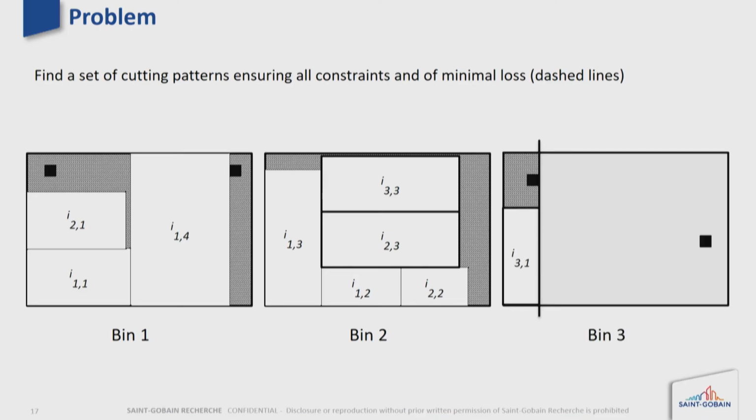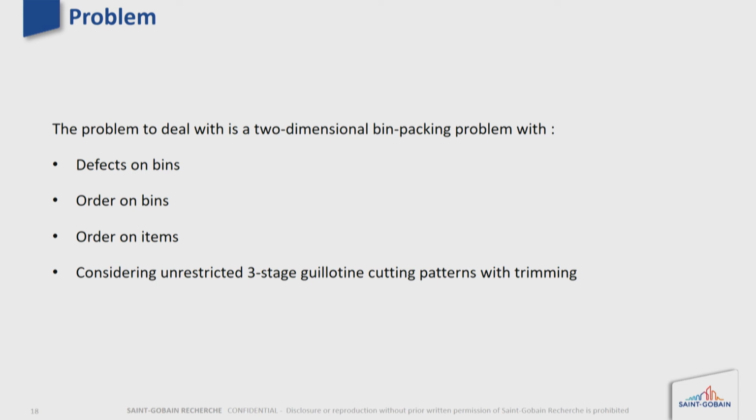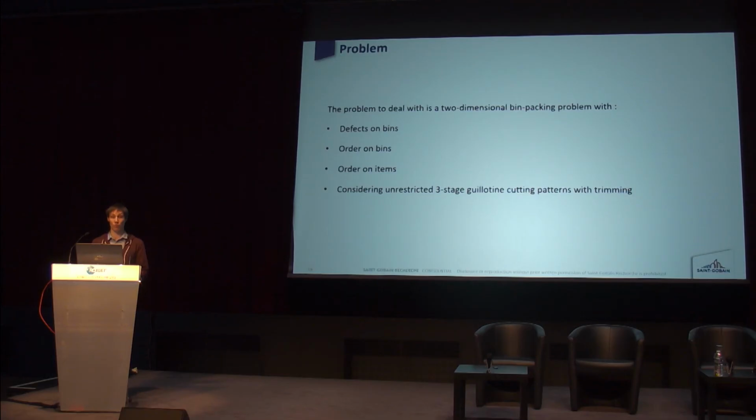So here is an example of a solution. We want you to find a set of cutting patterns that ensures all the cutting constraints and that the loss is minimal. Here is an example of a solution respecting the order. So typically the subject of this challenge is a two-dimensional bin packing with defects on bins, order on bins, and order on items. And each cutting pattern has to be unrestricted, 3-stage, guillotine, and with trimming.